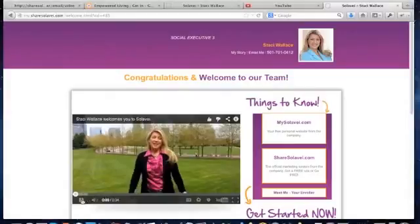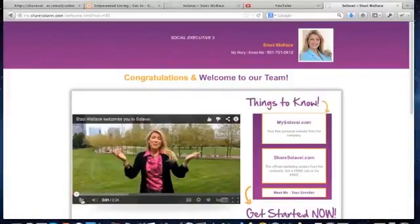There we go. Okay, so there I have created a welcome page. Now what this one is: when somebody joins my team, I immediately put their information into Solavei as a member. Even if they've never opted into that system, even if they've never taken a look at it, I immediately go in and put their name and information into my system as a member. I'm going to show you how to do that in just a second.